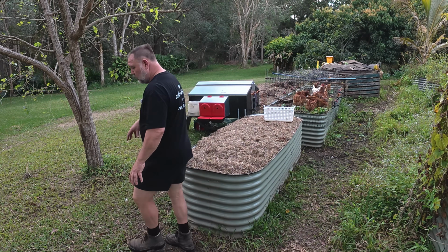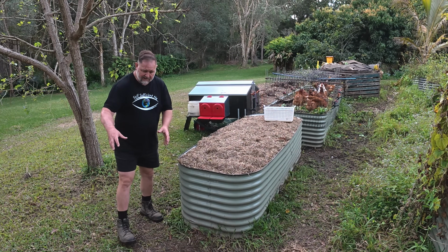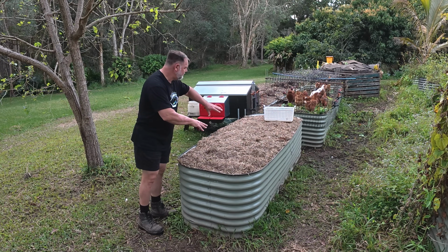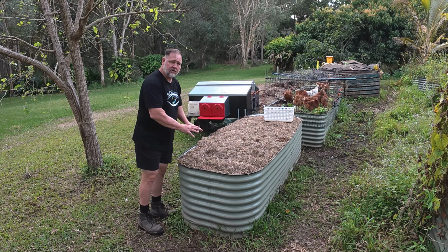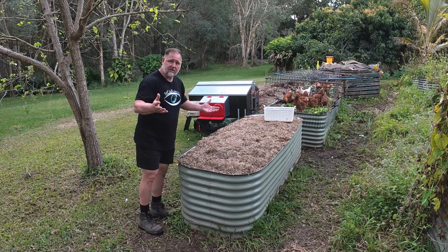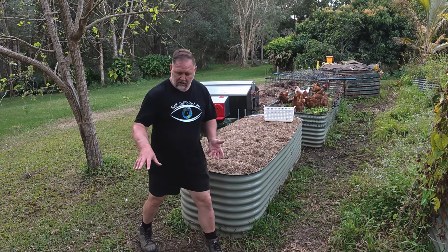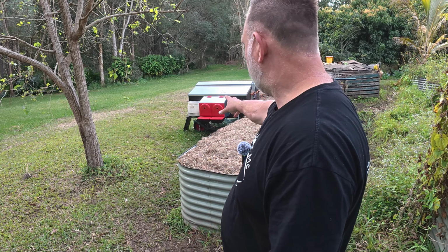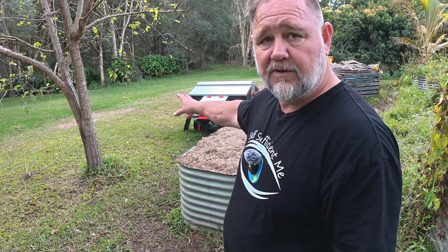So what I had to do was rake up as much of this poop as I could and put it into this bed to finish it off as fertiliser. That works great, except a lot of it gets lost on the grass here, and I don't like having to rake it all up. So I was thinking, what else could I do? And that's when I came up with the idea of the mobile chicken tractor nappy.